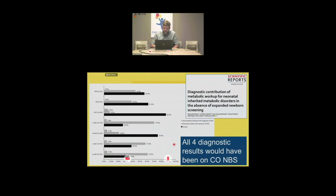The point that I really want to draw your attention to is the false positive rate of this metabolic testing. So the true positives, depending on the test, were right around 4%. The false positives often were 10 times that, like 60%, 70% for urine organic acids. So that's really my main concern about metabolic testing, is that the false positive rate is extremely high relative to the true positive rate.